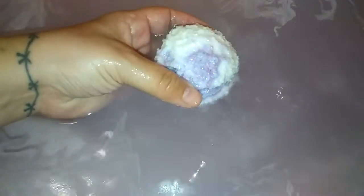Let's see, there's not really much color in the water at all. Just a very, very light purple. Almost like a pastel purple. Let's see how much is left. It's a pretty big bomb. It's one of those ones that makes a crunchy noise when you crush it.